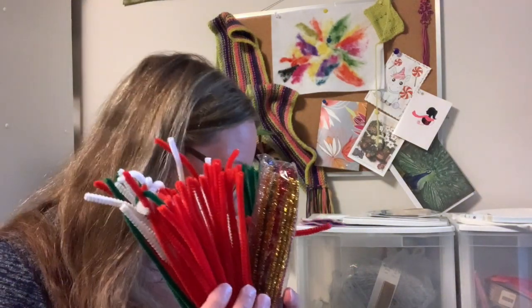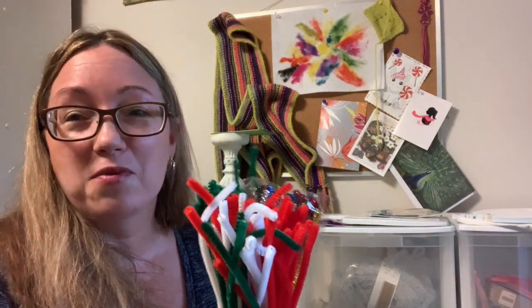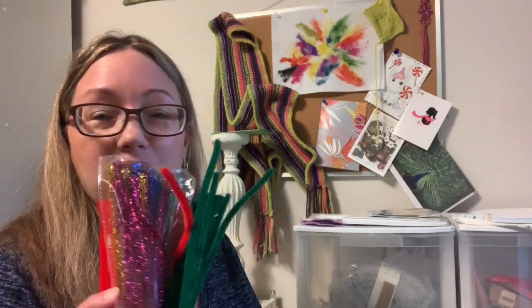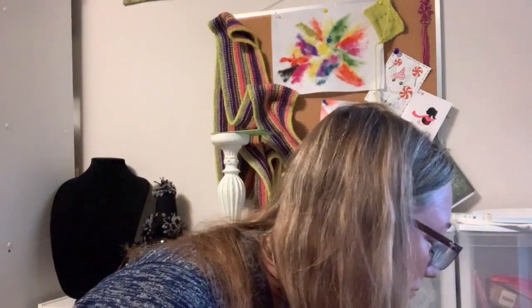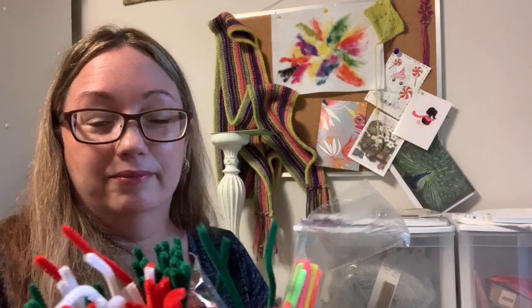And this isn't quite all of it. But obviously I bought red, white, and green for candy cane knitting. Okay, I'm not sure what I have. Maybe I had another craft. Maybe when Lauren and Nathan were smaller, my niece and nephew, I bought some of those pipe cleaners to do some crafts with them.